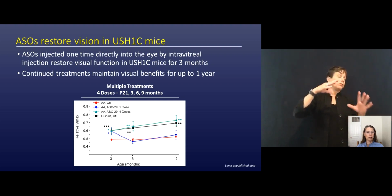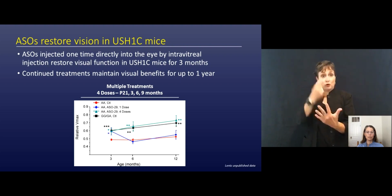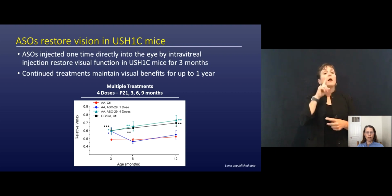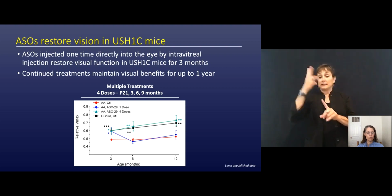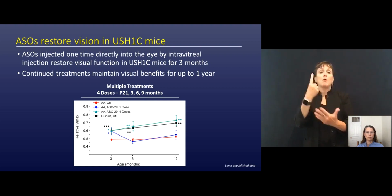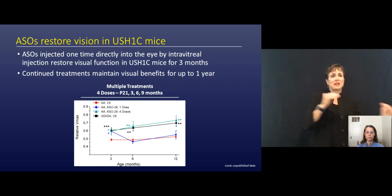ASOs injected 1 time directly into the eye by intravitreal injection restores visual function in USH1C mice for 3 months. By 6 months, the drug has worn off. But if we give additional treatments, one treatment every 3 months, we can maintain good visual function similar to that of the normal mice for at least 1 year. This is the line represented in green.